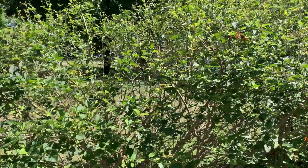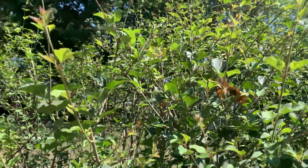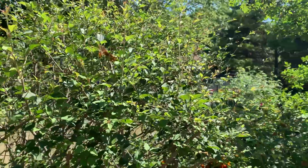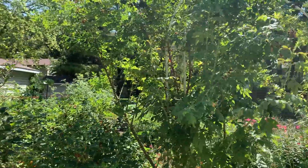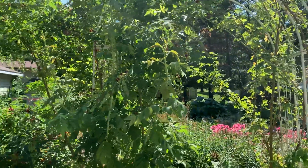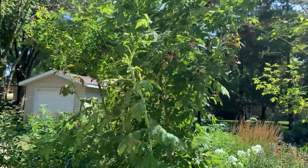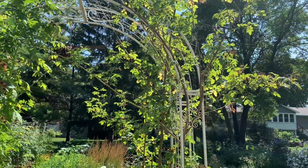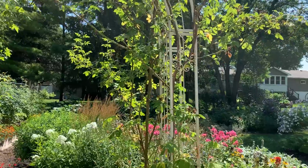Lilac has put on a lot of good growth. Very happy to see that. All of these shoots here after the haircut I gave it. My William Baffin climbing rose, I think the left side is doing better because it's shaded a little bit more, whereas the right side has been yellowing and dropping its leaves, but I think it'll be fine.